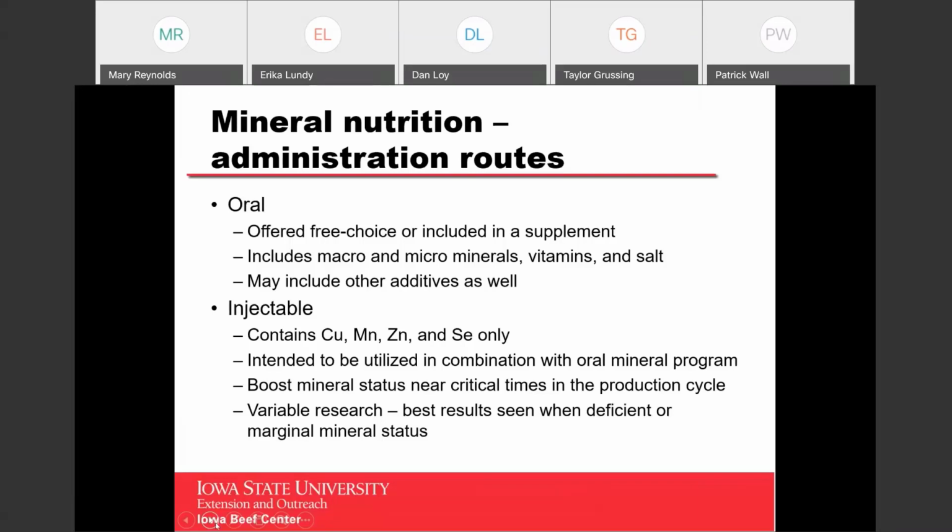Another more common route is the injectable route. Multimin 90 is by far the most common one on the market, and it only contains some of those minerals versus all of those requirements that a cow might have. A big disclaimer that, as producers, we tend to forget sometimes is that when we're using an injectable mineral product, it is intended to be utilized in combination with that oral mineral program. Really this is utilized to boost that mineral status near critical times in that production stage, such as right before breeding season.